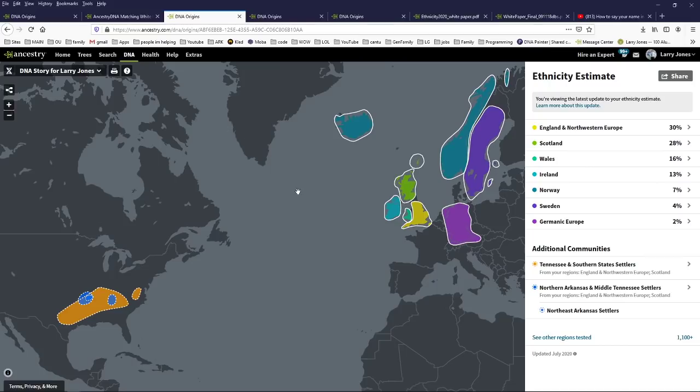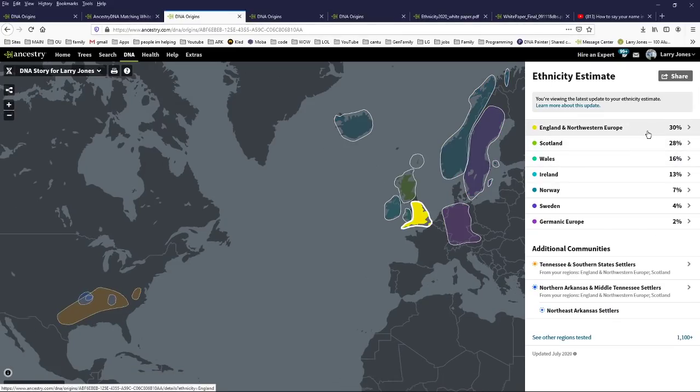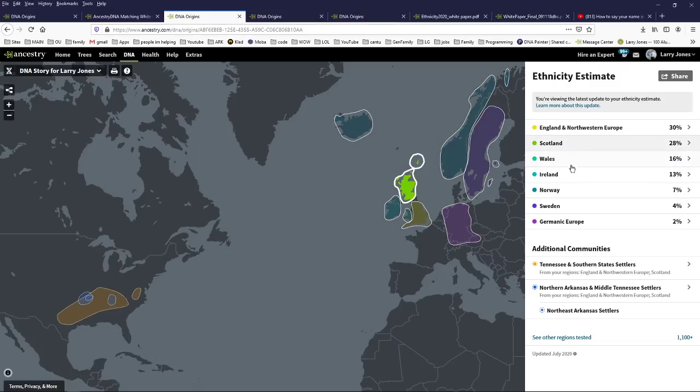So this is mine, which we were just looking at. All right, and you can see the numbers. And then we look over here, and this is for my wife. All right, so she's got England, Northwestern Europe at 49%, and I've got it at 30%. I've got Scottish at 28%. She's got Scottish at 18%, Irish 15%, and Irish down here at 13%.